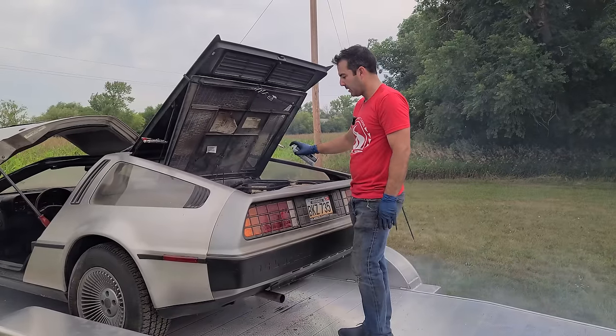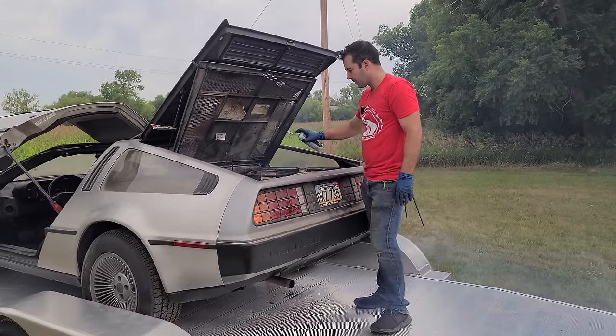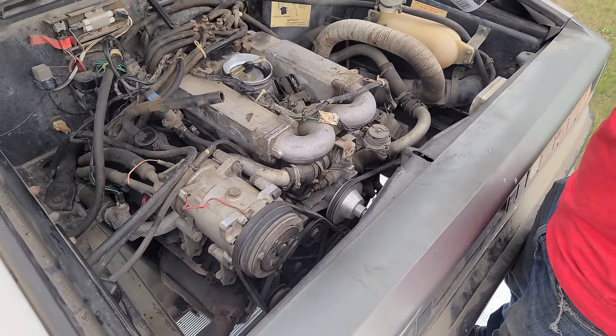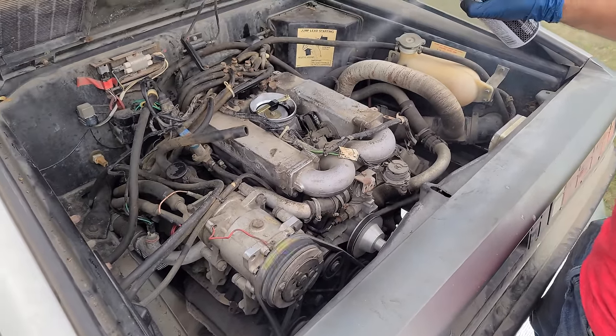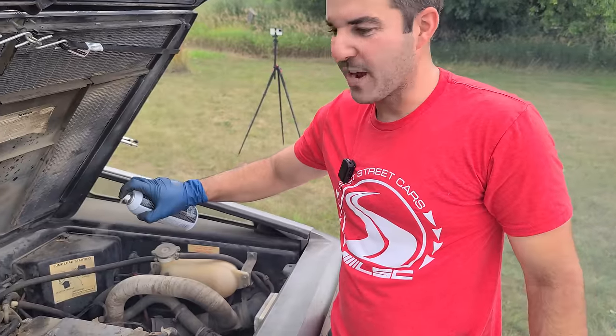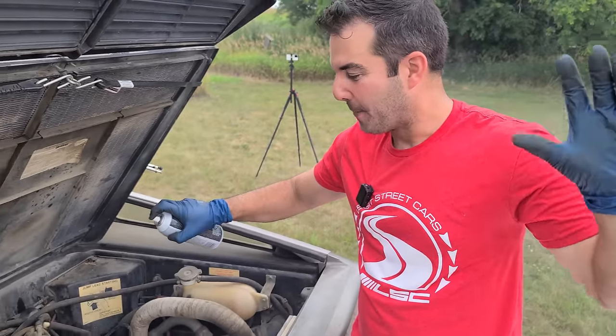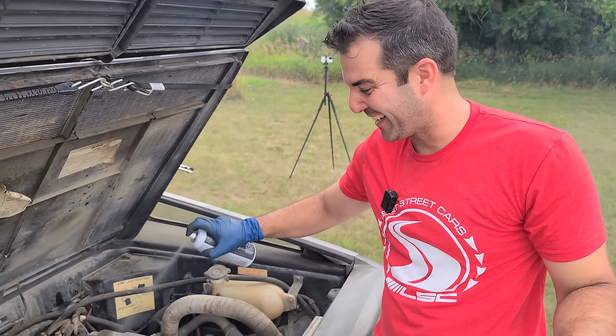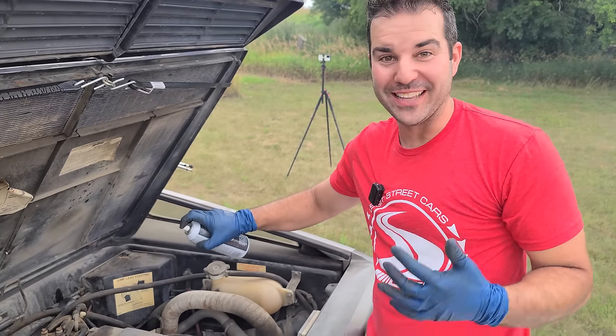Oh, there we go. No way. It's missing a little bit, that's okay. My $33,000 DeLorean is alive. Guys, we are gonna make this car beautiful. It is going to run and drive, oh my gosh. I'm gonna be driving my own DeLorean this year.